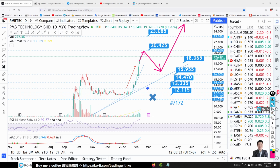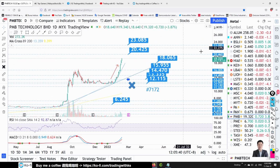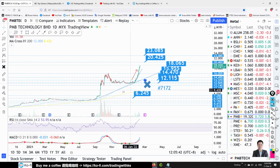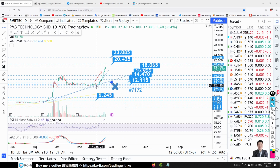Fibonacci, not Fibonacci, Elliott wave possible. There is a 3 wave. I think possible what will happen to PMBTECH, another Genetech, I think it will do like this. First wave, second wave, and a third wave. So we are waiting for the second wave to end. Then we take profit. Then we're going to goring again. We're going to chase again the third wave. See how it goes first. I think this one still can hold, unless we see a very big red candle, then we out.